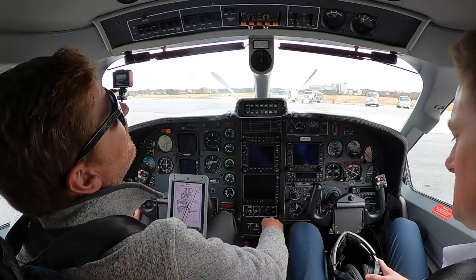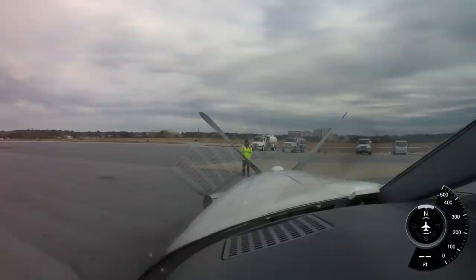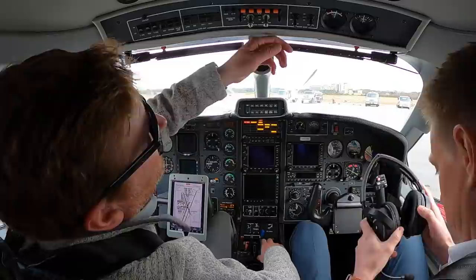All right, welcome aboard, everybody. We're here in the TBM850 at Peachtree DeKalb, and we're going to start this engine up. Give him the sign, let him know we're ready to wind up. He's saying we're clear. Fuel boost pump on. We're going to go starter on. Got the starter light blinking and the ignition light is illuminated.